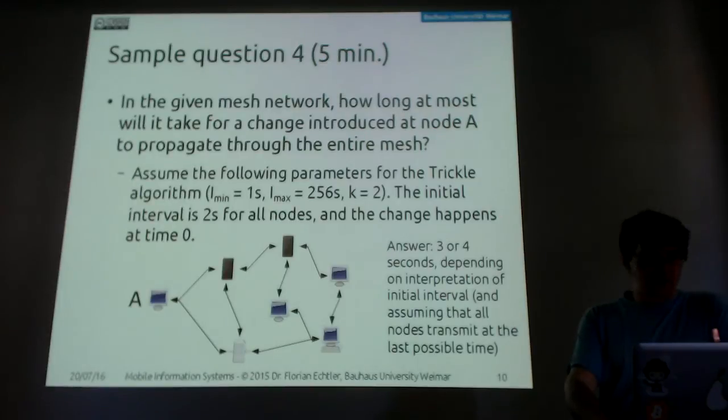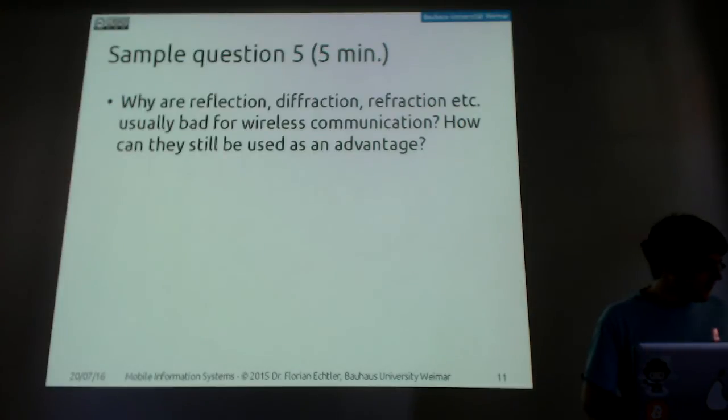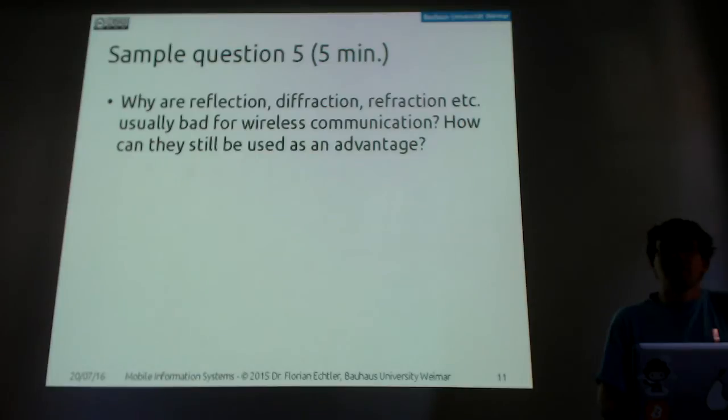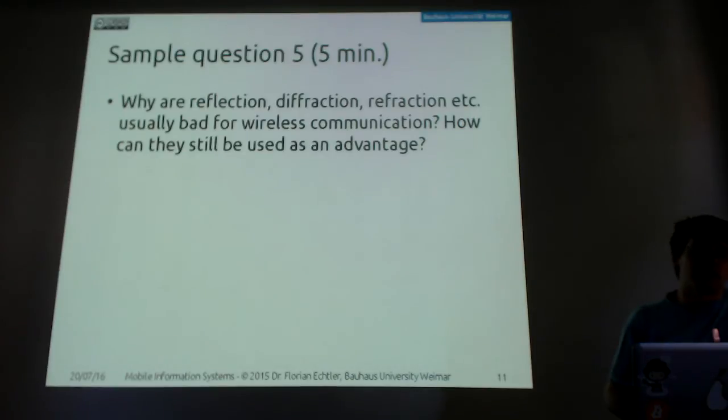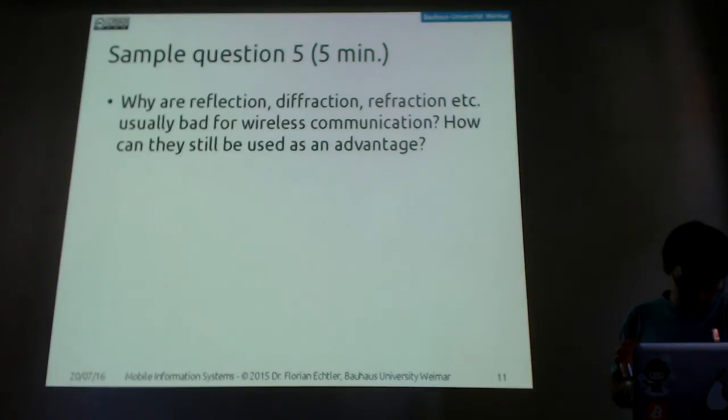All right, then I think we have one more. So this is again one which you can take a few minutes right now to think about. Why are these various effects we talked about very early in the lecture, reflection, diffraction, refraction, and so on, all these physical effects, why are they usually not good for wireless communication, and how can you turn that around? So that's also one for you to take a few minutes now.